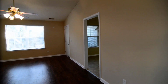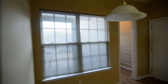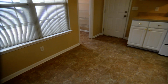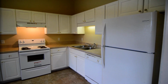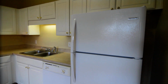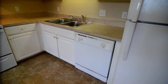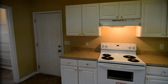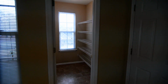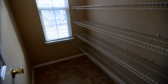So we'll take a look at the kitchen while we're on this side of the home. So eat-in dining area in the kitchen here as well, with a large window. Vaulted ceilings continue into this room. You have white cabinets and white appliances. These have been updated as well. You have a refrigerator, dishwasher, and electric range, and good countertop space also. You do have a pantry, huge pantry off the kitchen, with a window out to the front yard as well.